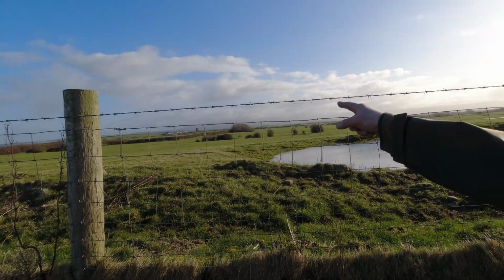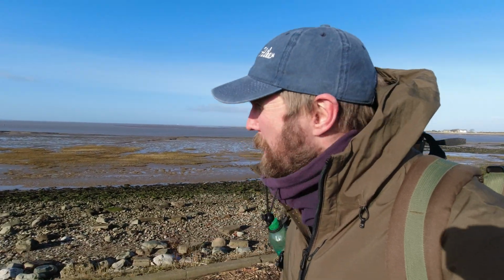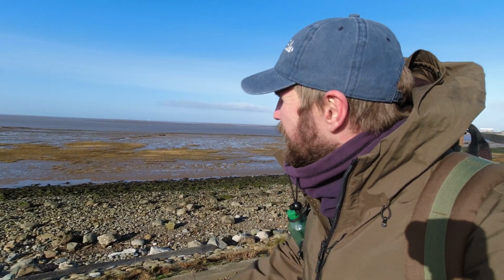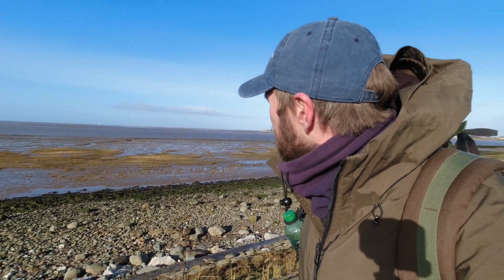Woo! I'm amazed at how much of the Bowland Fells we can see from here. To think, just the other week we were on top of that looking this way. Right, a ferry out to sea there, which is obviously beyond towards the coast. Just moving along slowly. Quite cool.